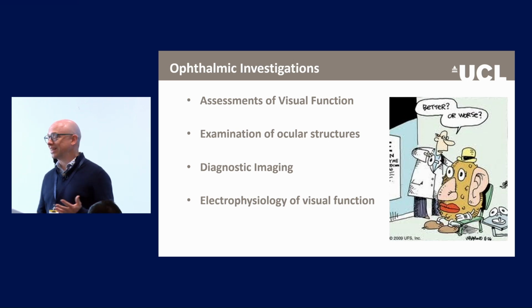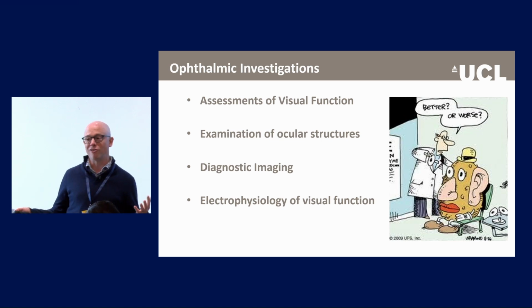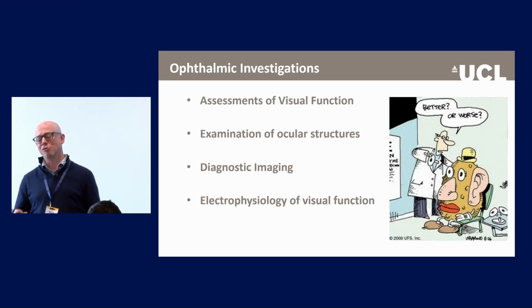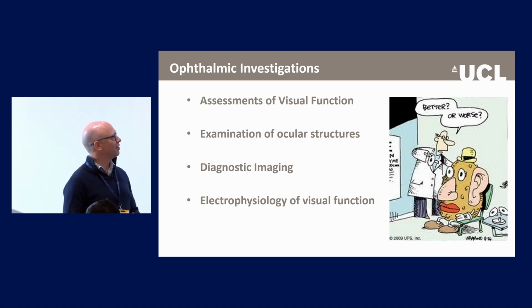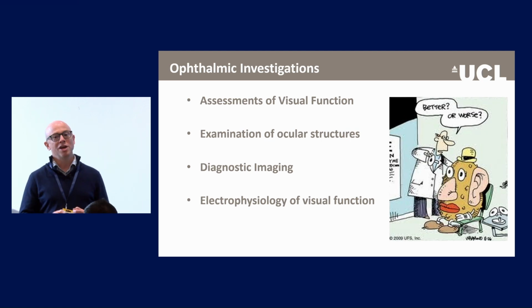So what do we do in clinic? We have a number of different investigations and a bewildering array of different devices that we try and shove you onto as technology allows us to probe more and more functions. And we're all quite geeky as ophthalmologists. We like our toys, as you may have seen. So we have lots of things that we try and use to understand disease better.